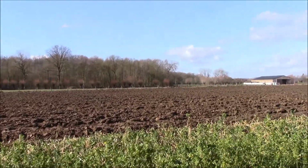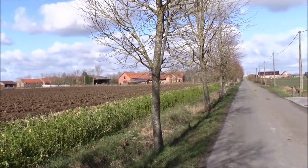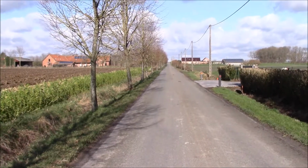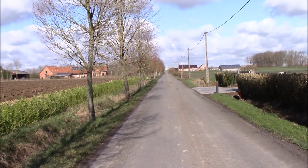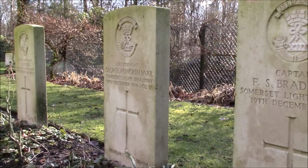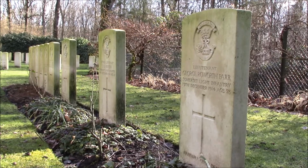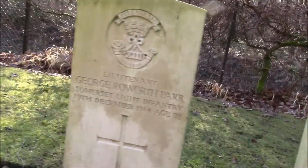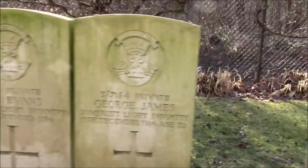C Company managed to reach the Le Gire to Saint-Yves road by 4 in the afternoon, an hour and a half after the initial charge, but the trenches they had captured near the road were water-filled. The Somersets lost 5 officers killed and 1 officer captured during their attack. A total of 47 men of the Somersets were killed during the charge. 50 men were wounded. 34 officers and men were killed in the ranks of the Rifle Brigade.